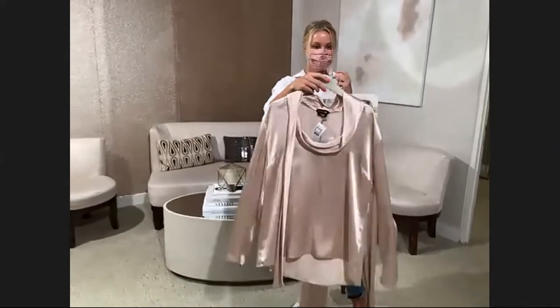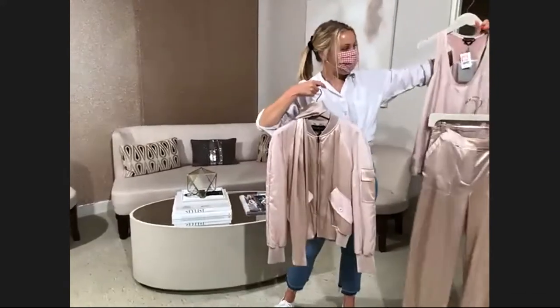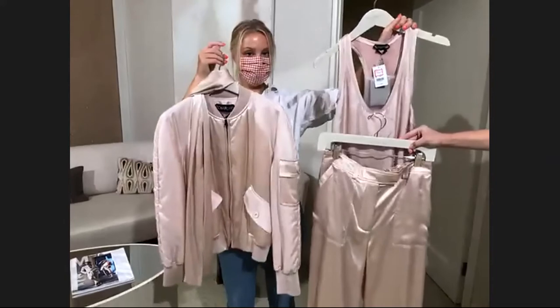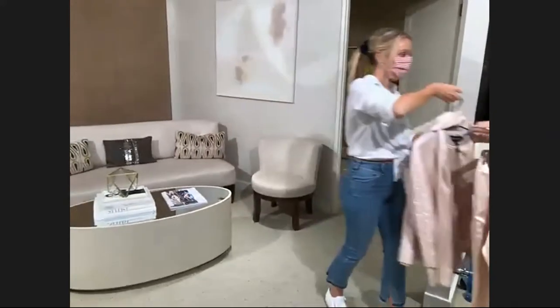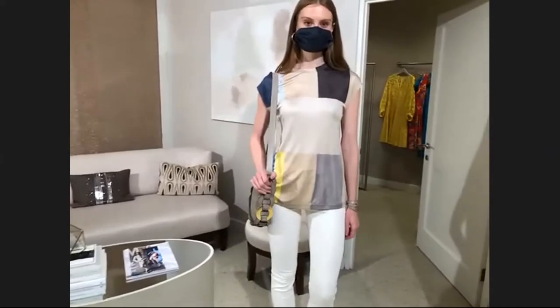And then if you want something a little more casual, you can take that pant and pair it back to the tank and bomber combo. So it's super easy. Again, all tonal, easy. You look so chic and sophisticated and you don't really have to worry about it. And again, all of these items are on sale. And then for other things that you just want to throw on to go to dinner. Oh, we've got.